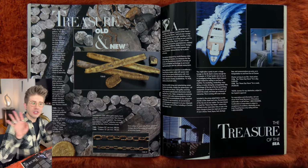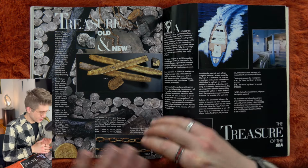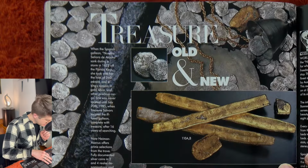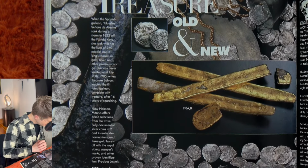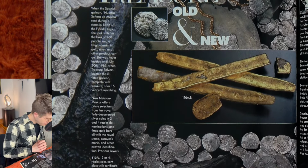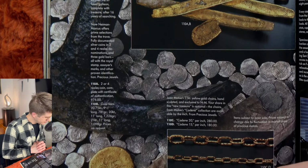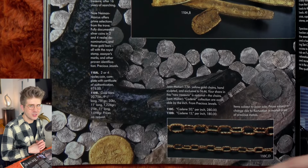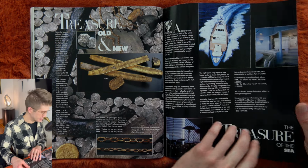Over here, sunken treasure, speaking of like ship adventuring, is there like ancient coins? Gold bars? It's like recovered silver and gold from a shipwreck. It claims to be anyway. Price upon request. Yee.